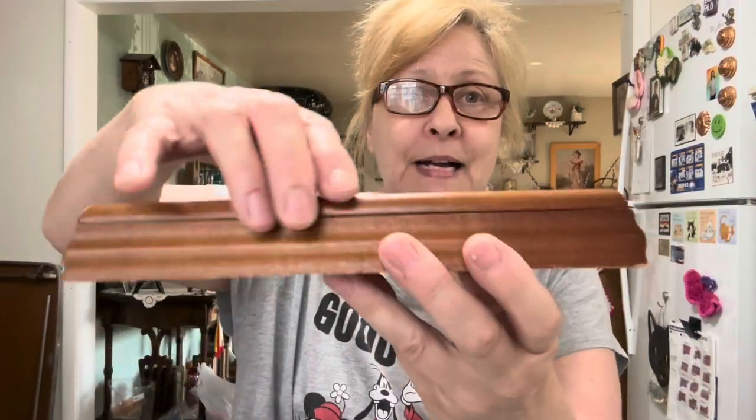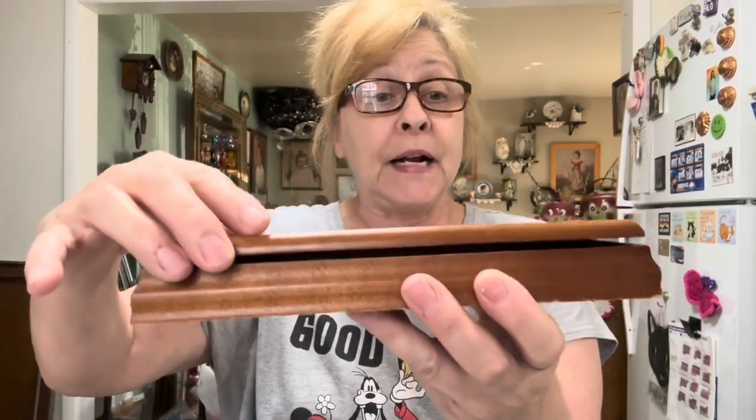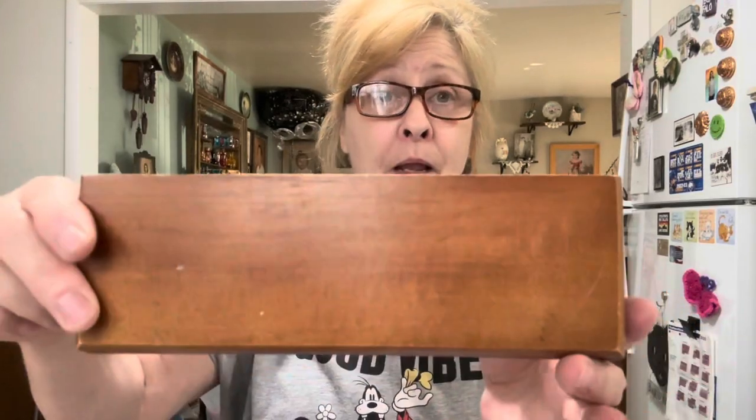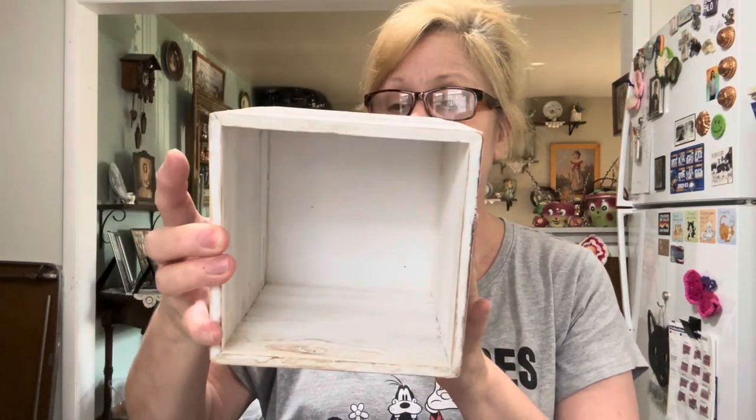Now, I did buy a few things to upcycle. So for the new people here, I do buy thrifted items and I upcycle them and give them some new life. So I did buy this little box. I guess you put memorabilia in here or whatever. It might have come with pens and pencils. I have no idea, but I picked that up to upcycle. And same with this. I'm going to probably add some rub-on transfers on here. This is screaming farmhouse to me. So I will probably do something like that with this box.